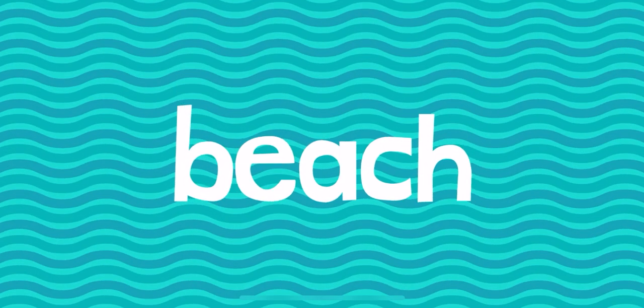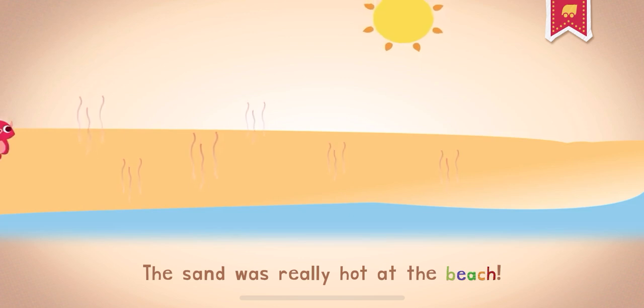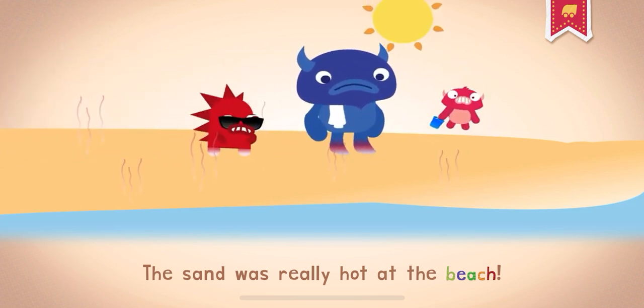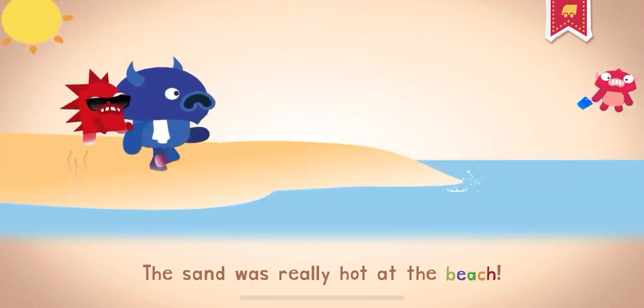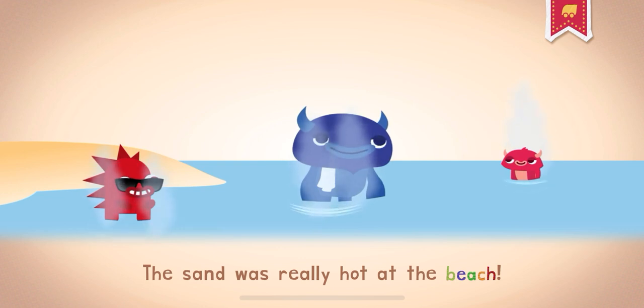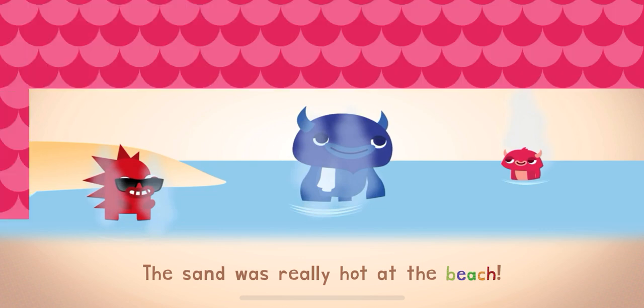Beach. A beach is a sandy area next to an ocean or lake. The sand was really hot at the beach.